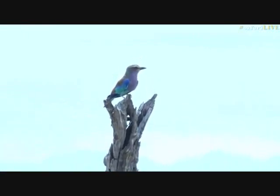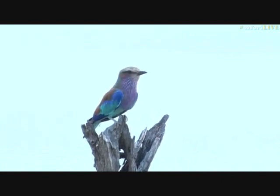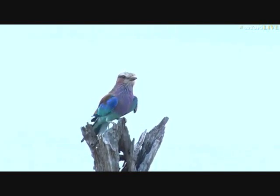All rollers that we get in this particular area are all predatory birds, so they will all hunt insects mostly. I have seen a few records of them going after very small mammals and even frogs sometimes, but generally it's mostly insects with them. You can see the breeze, and there it goes.